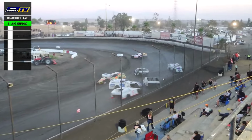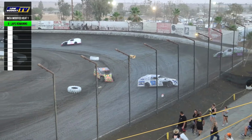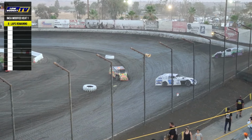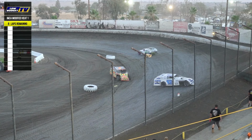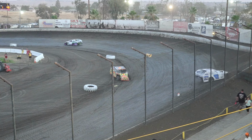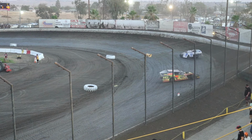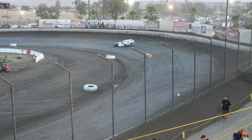Oh, trouble on the front straightaway. Cars stacking up. And, oh boy. We have ourselves a bit of a calamity on the front straightaway. So let's see what the heck went wrong here. And we're going to see them all drive away, thankfully.